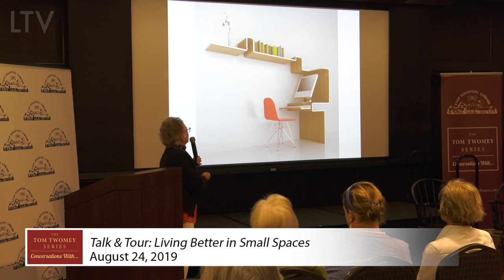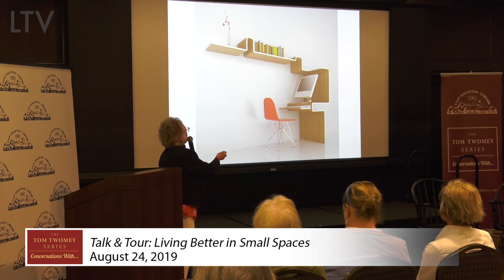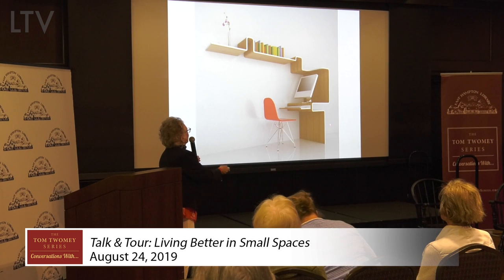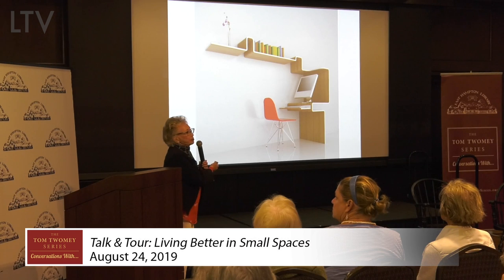And here's a tiny corner, probably not taking up much space, but you could have a whole home office, a place to put your computer, and then even this Japanese design shelf, which I quite love, but you don't have to be as fancy as that, but just a small place for your computer, a shelf above, and you have a home office in just a tiny corner.